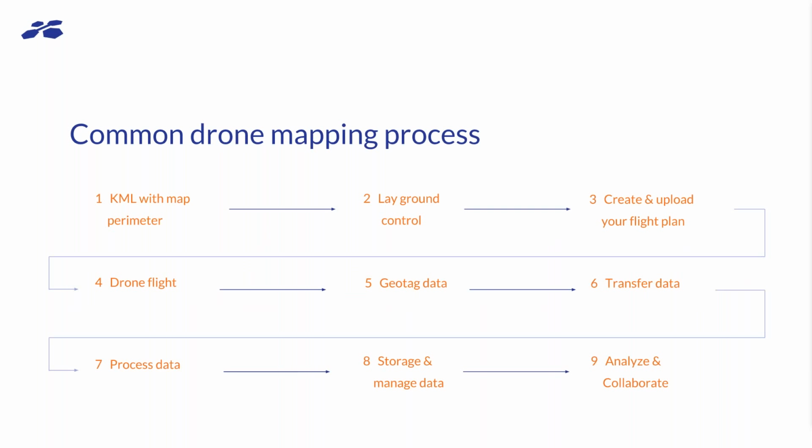And the standard drone mapping process, if you're doing it internally, is you'll need a KML with the map perimeter. That's similar to a Google map. You'll lay the ground control points. You'll create and upload your flight plan, fly the drone, geotag the data, transfer the data, process the data, store and manage the data, and finally, you can analyze and collaborate on that data.